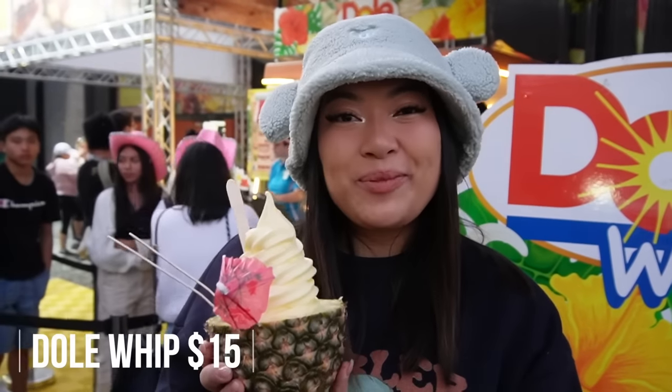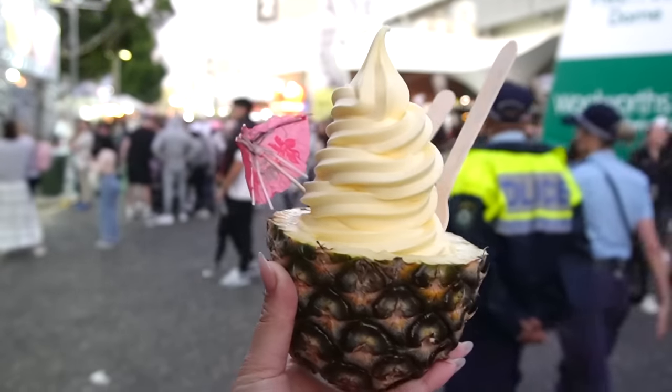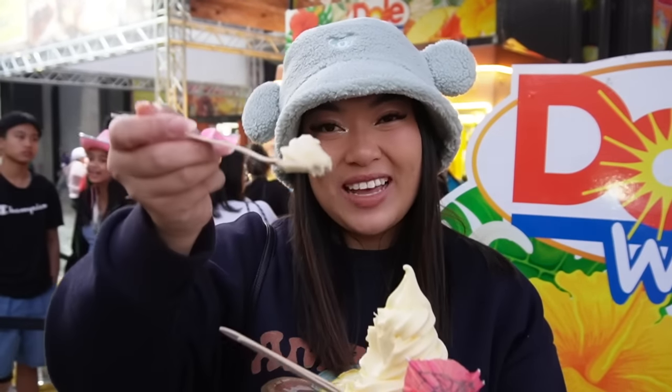We just got a pineapple bowl from Dole Whip. They actually serve it in a real pineapple. Let's give this a taste. Well, I already know I like this because I had it the other day, but cheers.